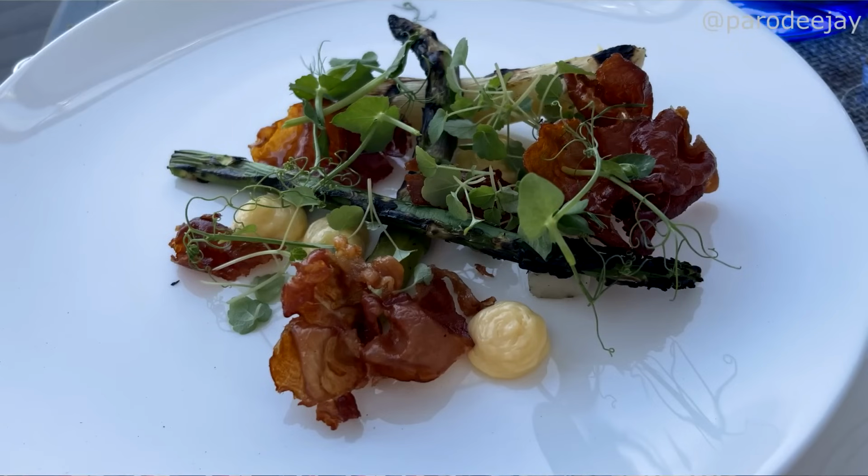There is your asparagus. Asparagus with, I think it was like crispy, like a bacon type of presentation, but probably something a little fancier than that. It might be a lardon, but that's probably wrong. And like a hollandaise kind of sauce. Oh, it was so good. Perfect portion, seasoned to perfection.